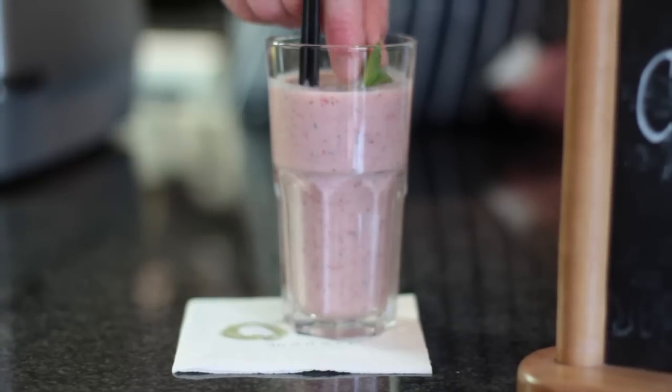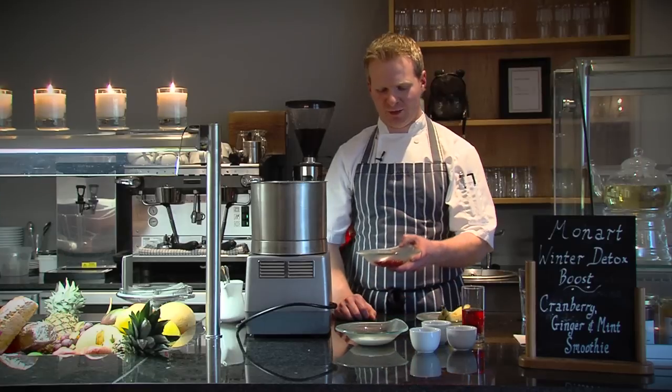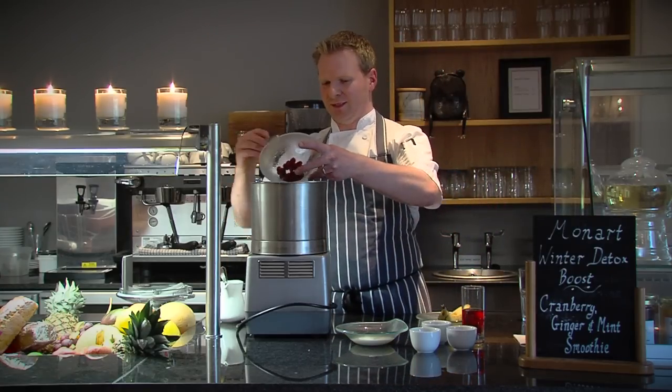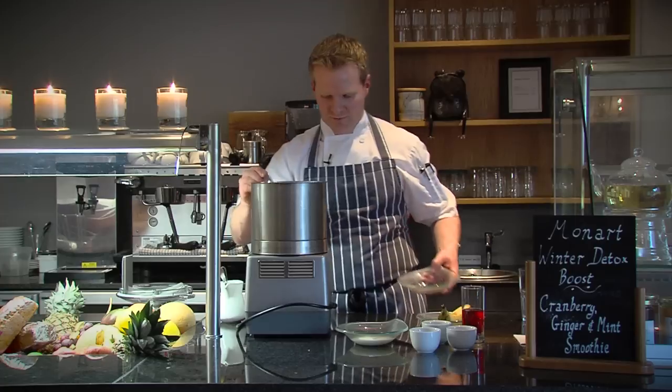Today I'd just like to go through a detox boost that we have here running at Monart. So first of all, I take the cranberries and place them in the blixer. Fresh cranberries, they're a great source of antioxidant.